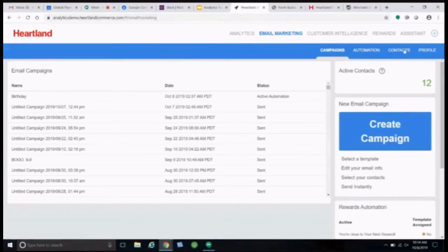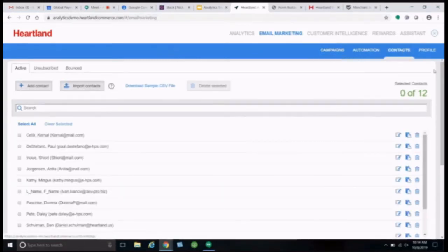What if you're working with a brand new merchant? What if they're looking at ways to help them build their contact list? Maybe they're on the fence, they want to try out email marketing, but they're like, I don't really know. I don't have any contacts. Who am I going to send these emails out to? We can help them out with that.